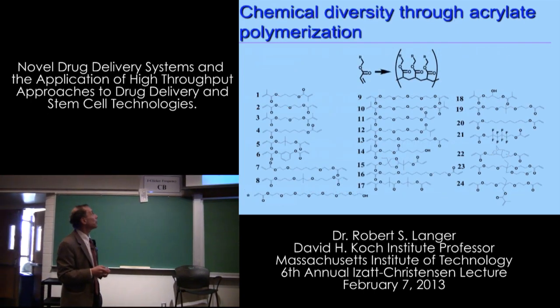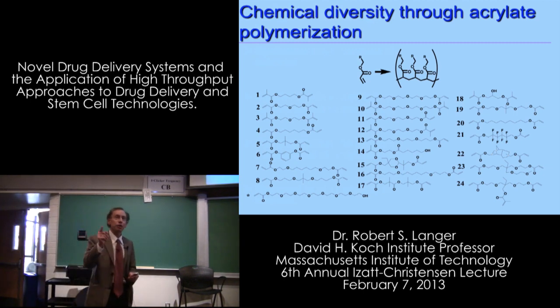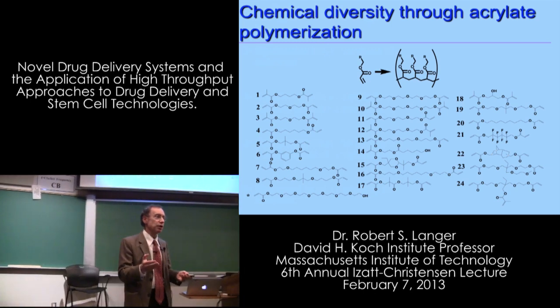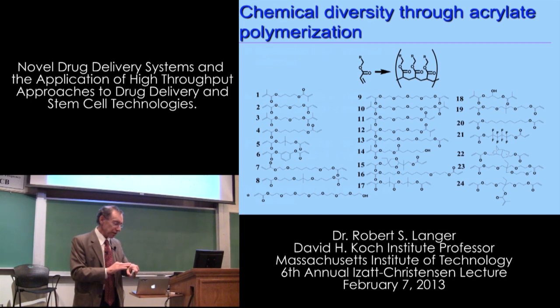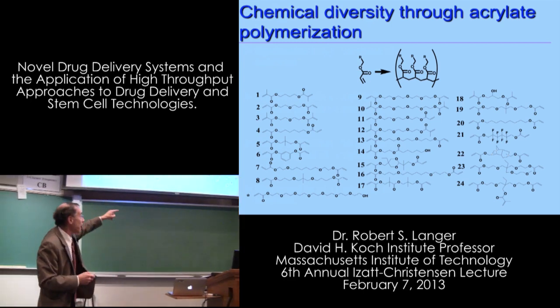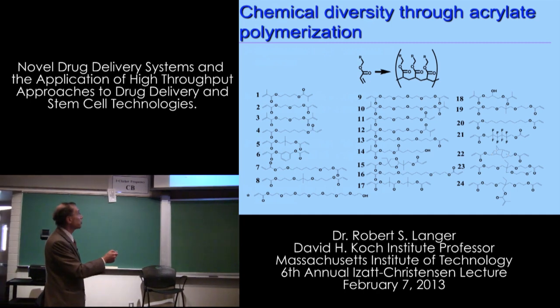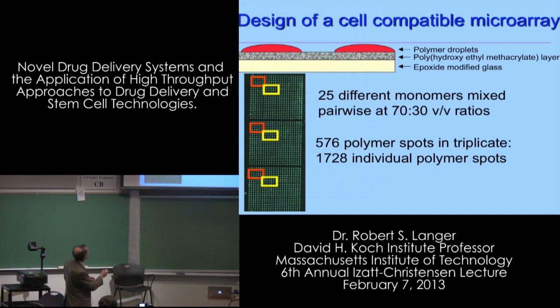The library we used here, the polymers are shown here. This is an acrylate library. Acrylates, by the way, have been used in dentistry for a long time, so we thought we could use it here. And basically, the idea is that all you have to do is shine a light on it, and you'll get it to polymerize. So we could take different ones of these and combine them with each other to make copolymers and plate them on a microscope slide. And that's what we did.